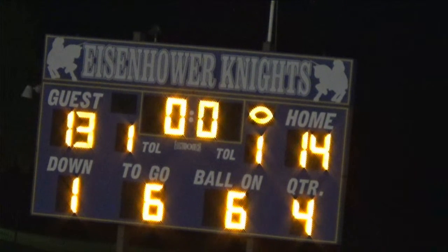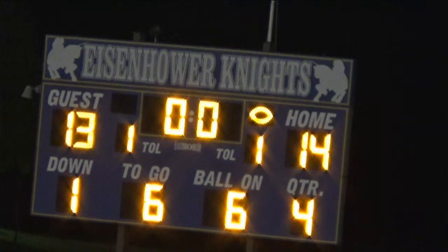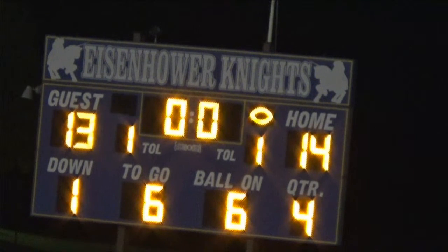Cochranton leading Union City 21-7 in the fourth. In the third quarter, Reynolds and Maplewood tied at 13. At the half, still no updates since the half. Greenville leading Sharpsville 13-7. In the second quarter, Hubbard, Ohio leading Wilmington 12-0. Cambridge Springs blanks Northwestern 32-0, final in that one. In the fourth quarter, Fort LeBoeuf 29, Farrell 28.